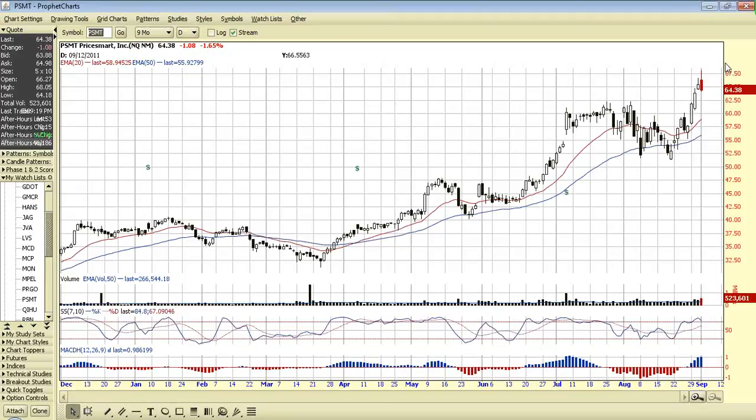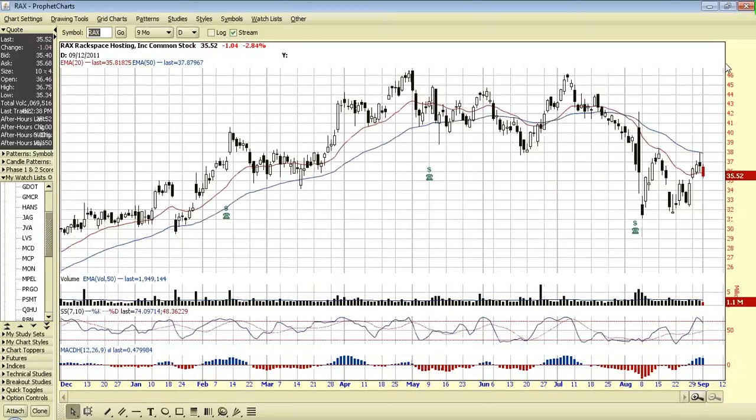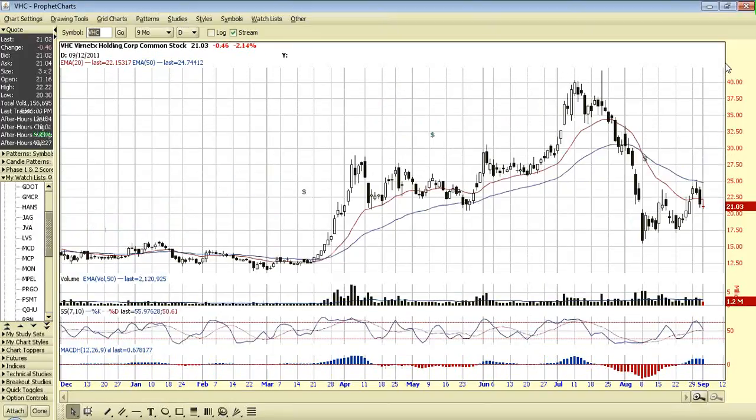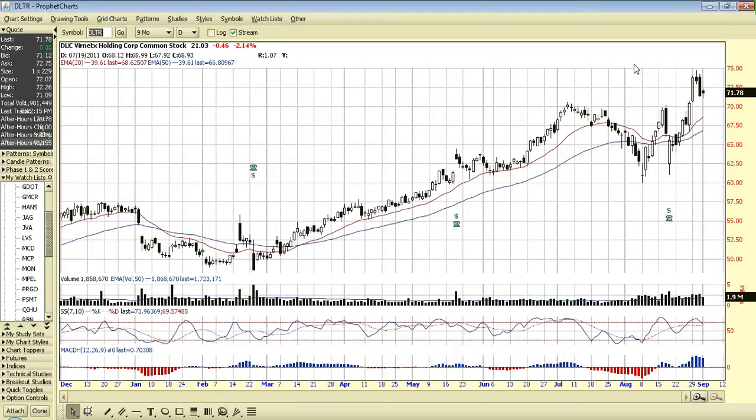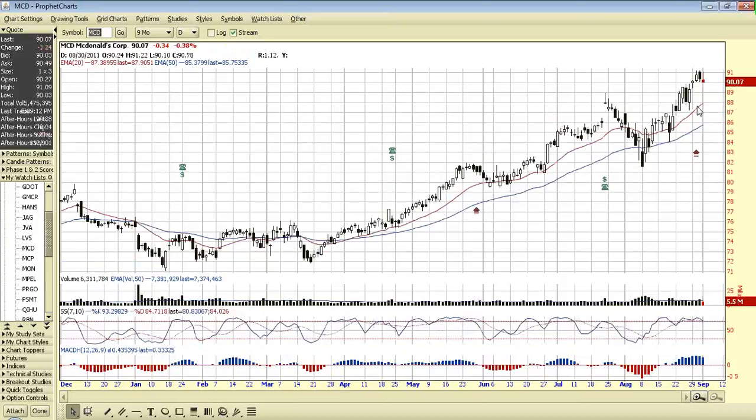And that's why I want to pay attention, clean out my watch list and clean out stuff that doesn't work anymore, like Rackspace, RAX, something that we used to trade, VHC, something we used to trade. So it worked back then, and it's not working now. So I would rather, like I said, PSMT, DLTR, Dollar Tree, right? Break a new high, right? That's something you want to pay attention to. Hansen, something we mentioned before, HANS, of course, MCD.